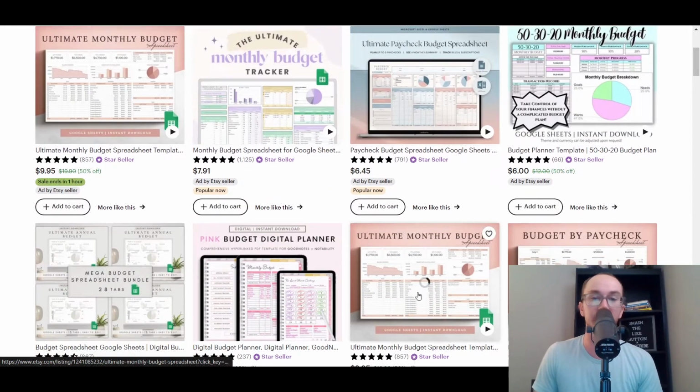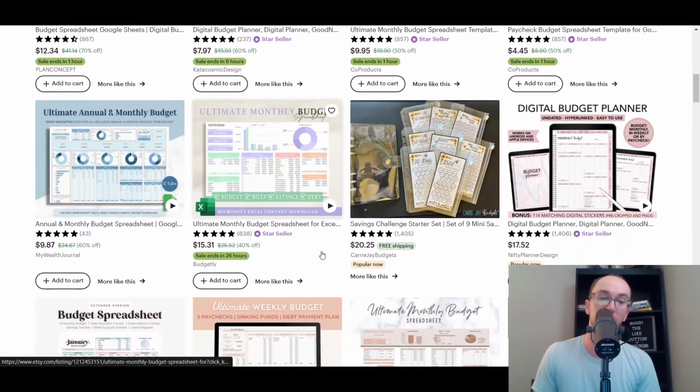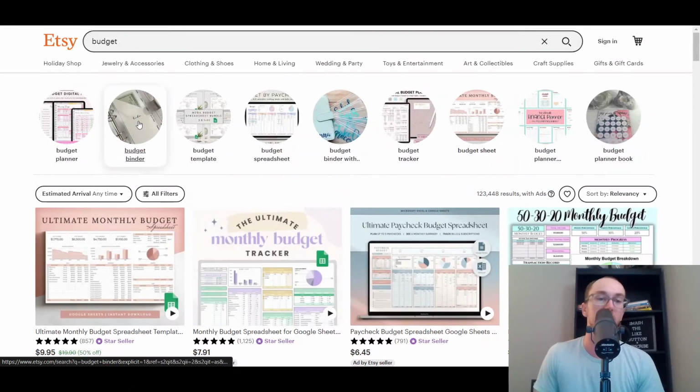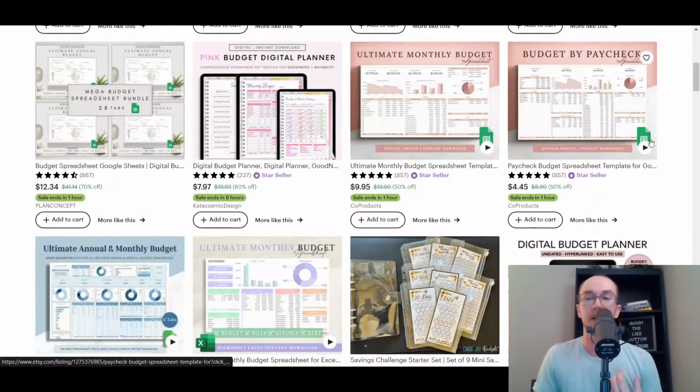So as you can see here, these sell for anywhere from like $5 to $10, and there's a decent amount of sales volume, even up to $20 for some of these. There's different types of planners, budget binders, templates, spreadsheets. A lot of these are just digital products that you could sell within the Etsy platform and make money off of, of course.